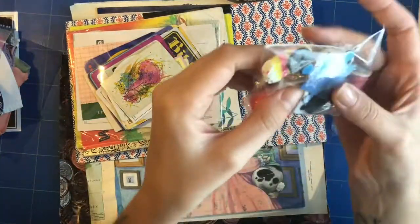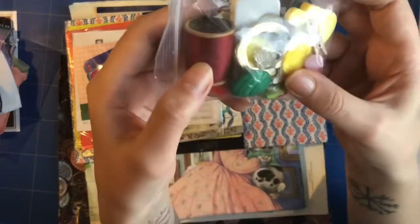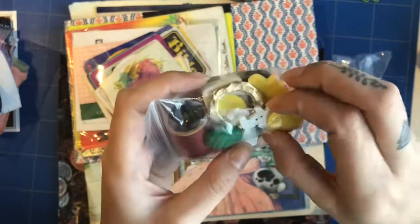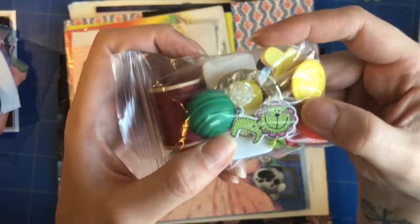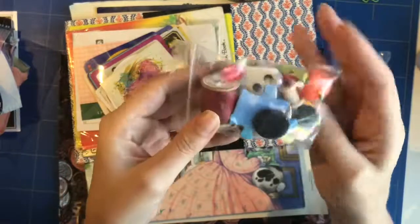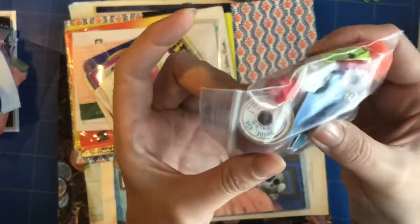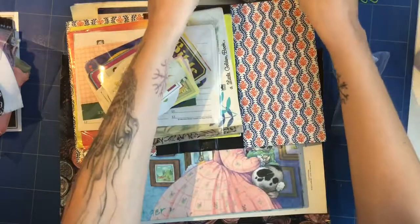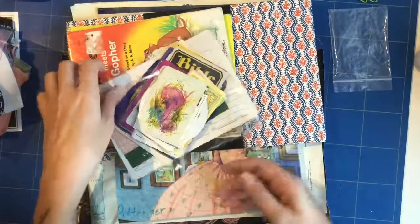And there's another one. Look at this. I think I'll leave this in the package, but look. More buttons and what is this? Oh, it's a lion. Look, a lion. Pompon. Popsicle. And another thread, whole spool of thread. So cool. Thank you so much, Diane. These bags are so much fun.